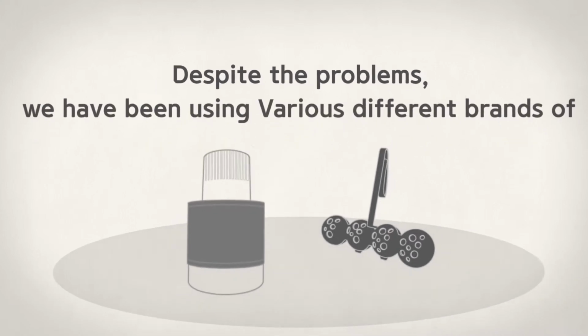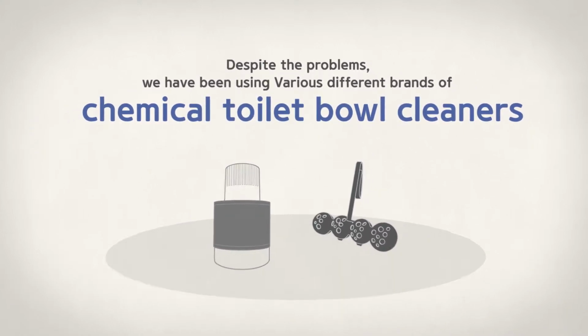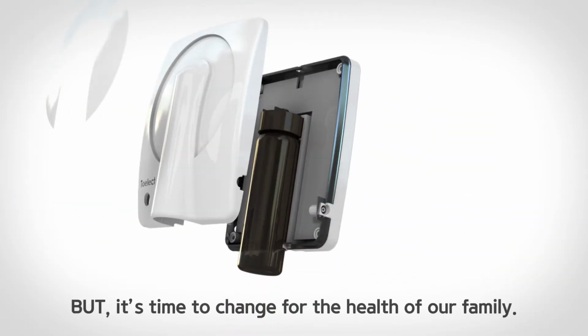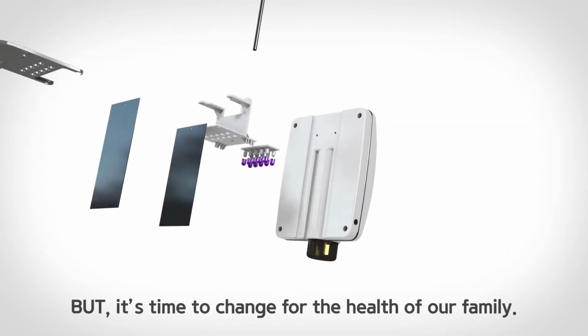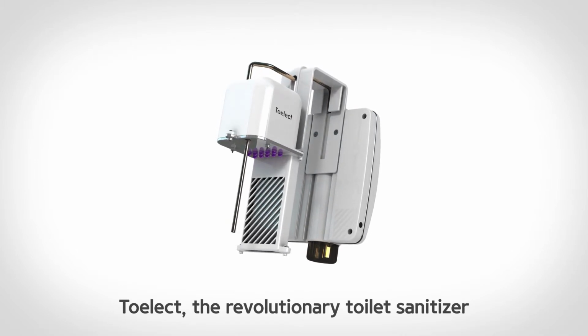Despite the problems, we have been using various different brands of chemical toilet bowl cleaners. But it's time to change for the health of our family. Toelect, the revolutionary toilet sanitizer.